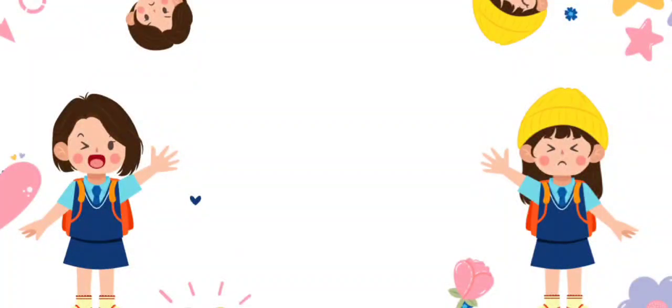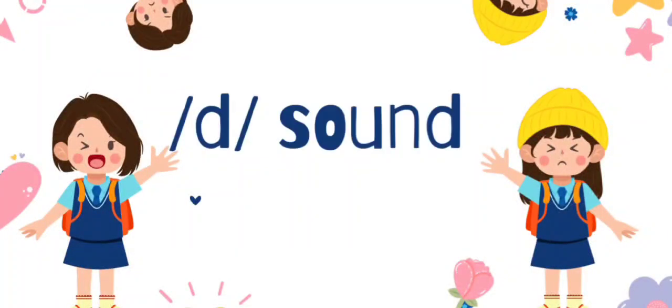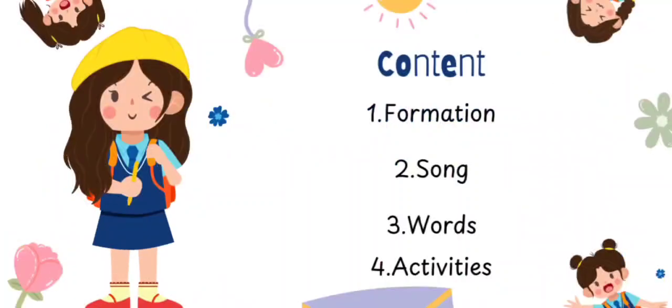Today we will learn a new sound. It's D sound. So let's start. In this video we will learn formation and action for D sound. We will listen to a song. We will learn some words for D sound and we will do some activities together.